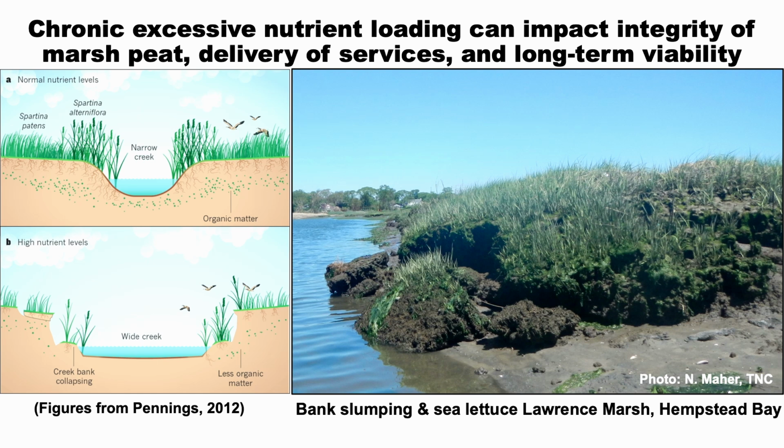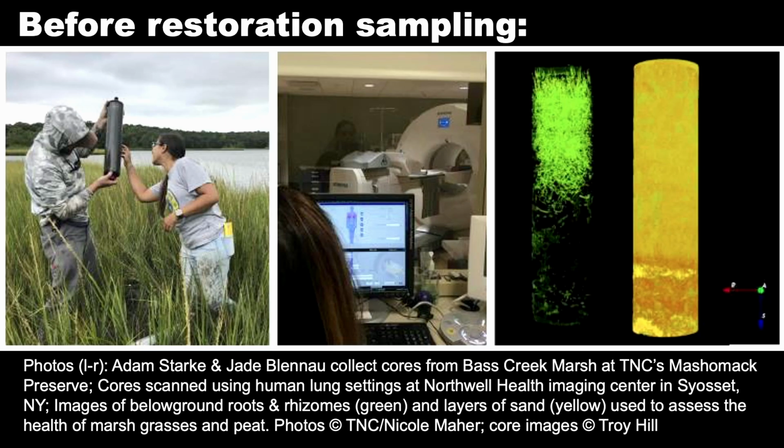So in anticipation of this long overdue water quality restoration project, we conducted an extensive sampling of 2 marsh islands within Western Hempstead Bay, but also another marsh in Western Long Island Sound that also has high nutrient loads but does not anticipate a dramatic change in nutrient concentrations, and a low nutrient control, a marsh out in Peconic Bay at the Nature Conservancy's Mashomack Preserve, where it's lower nutrient concentrations, and we don't expect that to change much in a number of years.